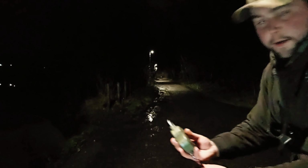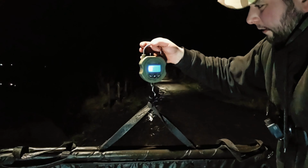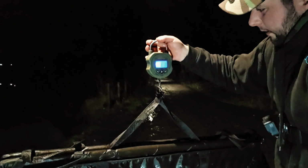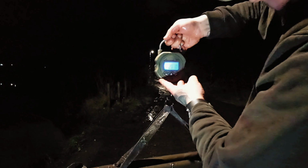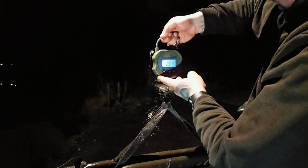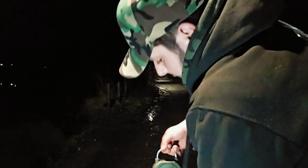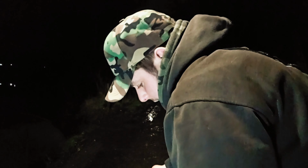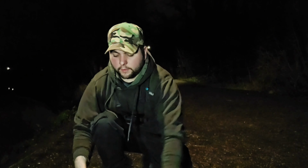Right, first things first, we'll zero the scales off, then we'll get the fish in and give it a weigh. There you go, that's zeroed. 20 pound 13 that one. Not too bad of a fish, pretty clean. Let's have a closer look at this one.